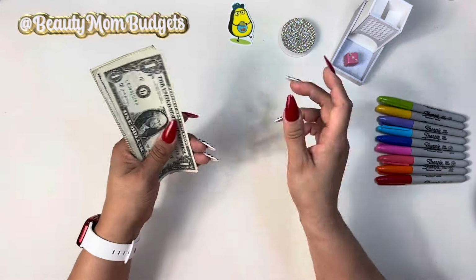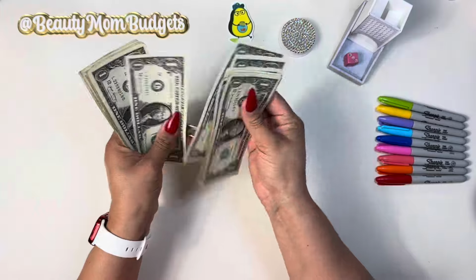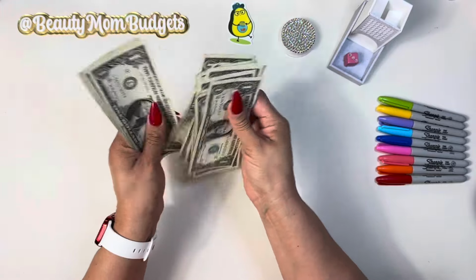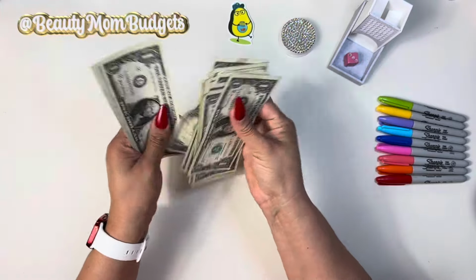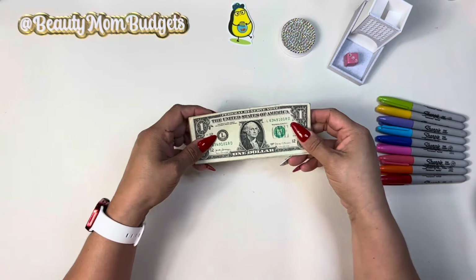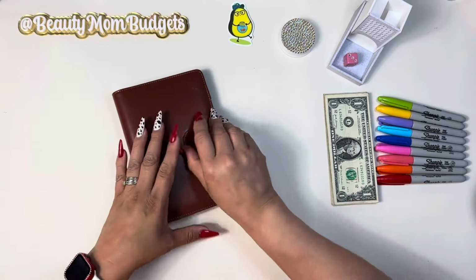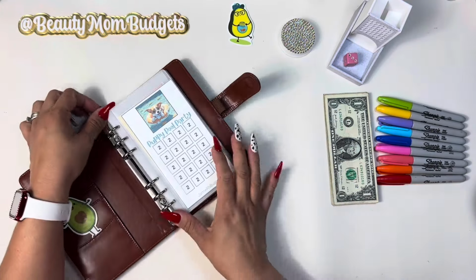Okay, so let's just go ahead and count the money. So we have 1, 2, 3, 4, 5, 6, 7, 8, 9, 10, 11, 12, 13, 14, 15, 16, 17, 18, 19, 20, 21, 22, 23, 24, 25, 26. Okay, so we are playing with $26 today. So let me just set that to the side. Okay, let me go ahead and bring out our challenges.